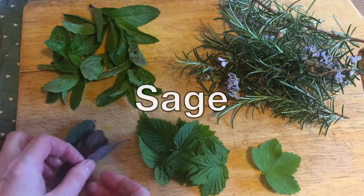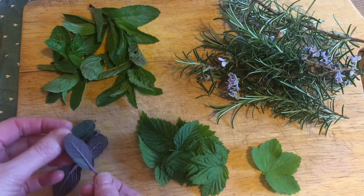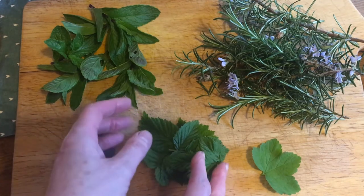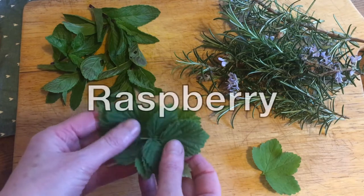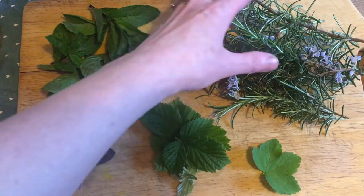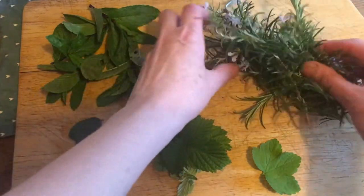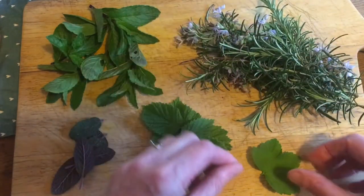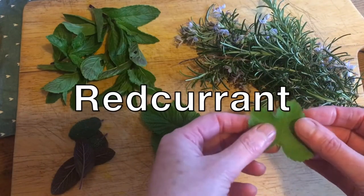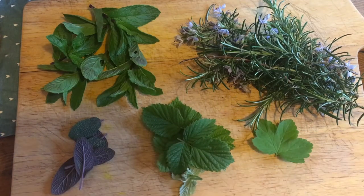So now I'm just checking the leaves that I've brought. It's top of the left, mint. Underneath, we have sage, feeling the leaves, making sure they're all healthy. Raspberries are next there, the three top leaves. Rosemary, again, picking the top parts, they're tender. And a little rogue red currant leaf got into the mix, but it is edible.